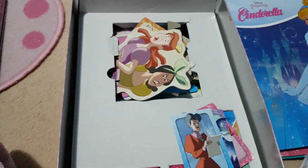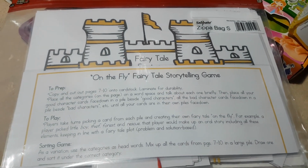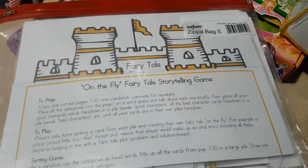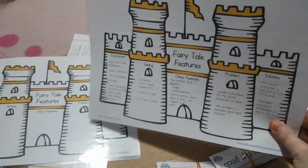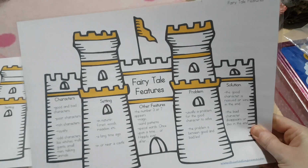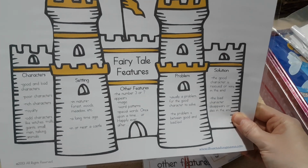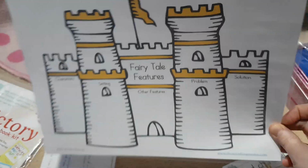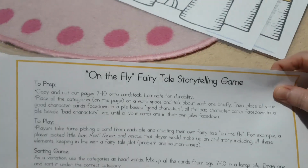Definitely recommend this one. Okay, in here we have the On the Fly Fairy Tale Storytelling Game. This is from This Reading Mama. Again, a free printable off her website. Okay, so this is like 3 games in one pretty much, because you've got the printables where you're talking about character, setting, features, problem and solution, so you can go over that with them. It also comes with a blank one for them to write their own ideas on. And then it comes with the game, so it's the On the Fly Fairy Tale Storytelling Game.